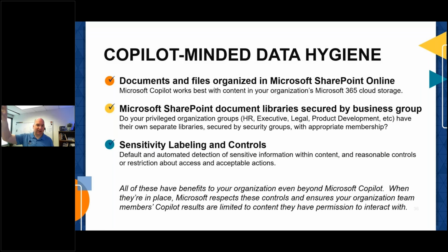You might have an executive team library, for example, that only the executive team are members of the security group that can access the executive team library content. You might have an HR library. You might have a number of different things, but it goes beyond that too, because this is part of the culture and your business approach. Imagine if somebody was emailing just attached files of secure information around inside your organization. Copilot's going to have a very hard time keeping that secure because it's already insecure.